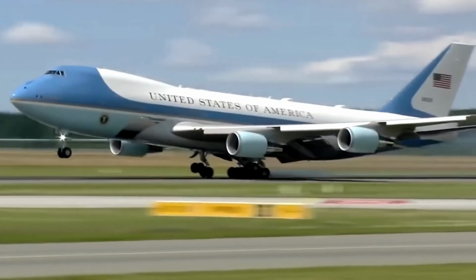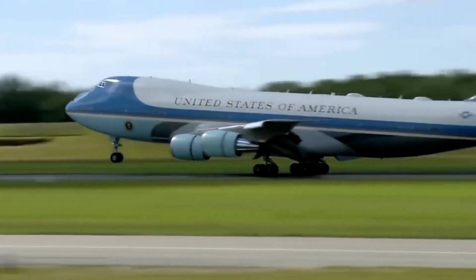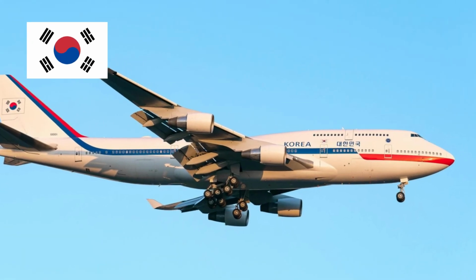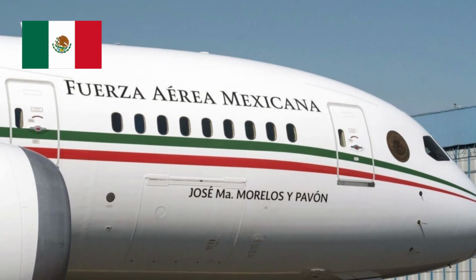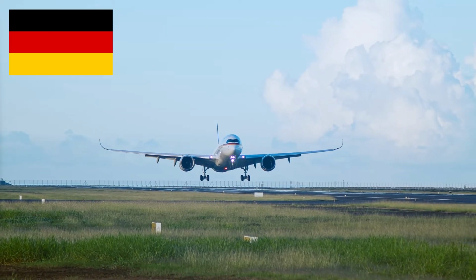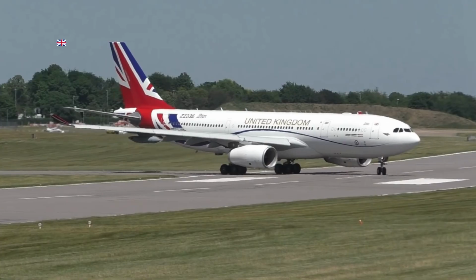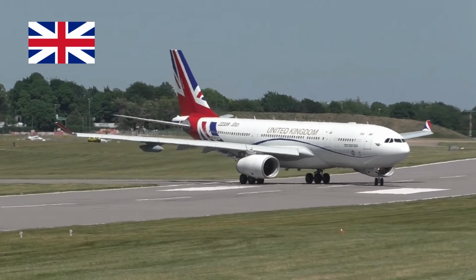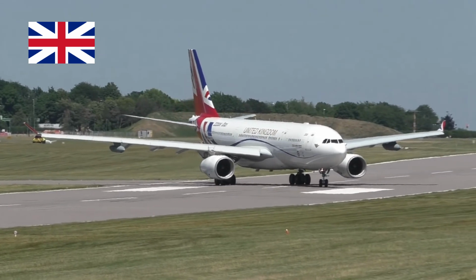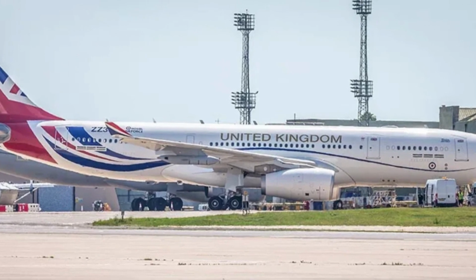Exploring the realm of presidential aircraft is truly fascinating. Although most people are familiar with the modified Boeing 747 VC-25 that serves as Air Force One for the US president, many other world leaders have their own exclusive mode of transportation, some of which may not be as widely recognized. For instance, Germany's presidential aircraft have been upgraded to state-of-the-art A350s. Meanwhile, the British Prime Minister travels in an A330 MRTT Air Force aircraft, which was recently painted with a patriotic design by the current Prime Minister.